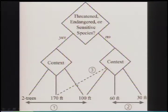A third pathway might be, let's say a fish passage was blocked by a culvert. We may replace that culvert as part of the planning process. That may allow listed fish back up into a system, and so it would fall over here back in the larger buffer size.